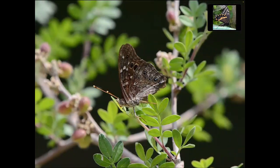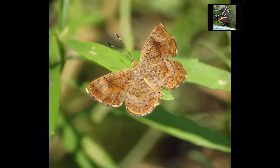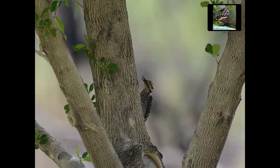And hopefully, again, I got this as hackberry emperor. There's a few images. This was one of the few species both in 2014 and this year, even with the significantly dry conditions, that we did find a few of. Again, hopefully right, fatal metal mark. Ladderback woodpecker.